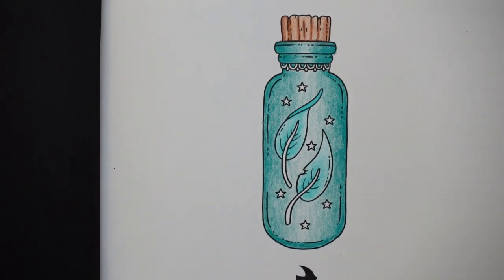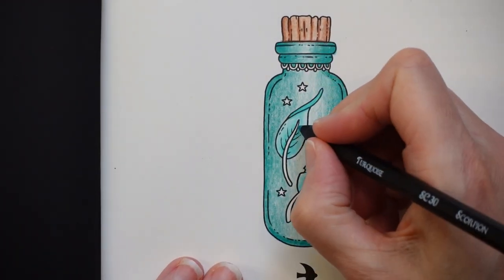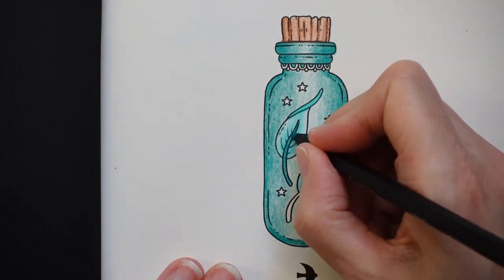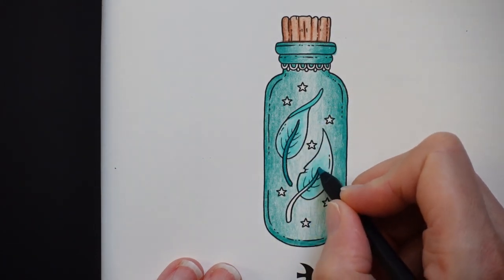Okay, now we have our stems to do, and I want a colour that's still quite bluey green. I'm thinking maybe this one will work, but I need to scrub it on a bit of paper and I don't have any. Oh, hang on. Yes, I do. Yeah, I think that'll work. This is the turquoise from the Scorpion set. And I'm going to do these with it. Let's try and do them quite solid so they stand out as being different. I think that's quite fun.